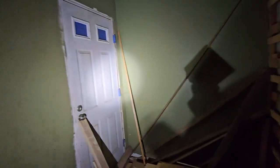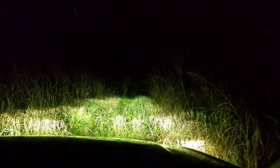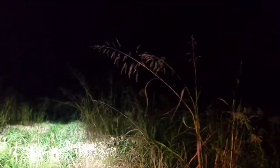This is going to wrap up this exploration of the second time being here at this abandoned house. So the grass and the fields are way overgrown to try to get to the upside down cross, especially trying to walk through this. But we would definitely go there next time we get out here again.